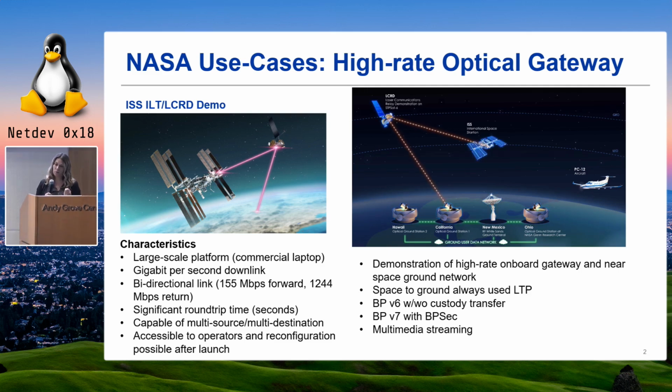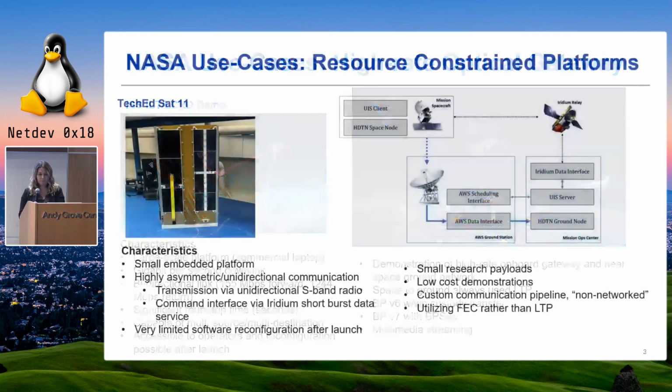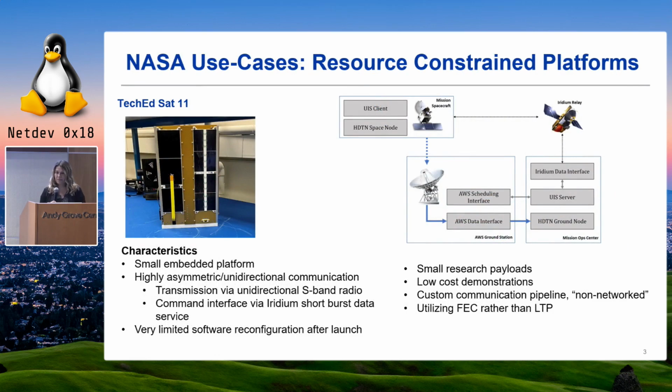We demonstrated an older version of bundle protocol, a newer version that also had security enabled, and we also demonstrated multimedia streaming. We also have another kind of opposite use case, which is a very small constrained platform. This is a CubeSat that we recently flew that has HDTN on it also. It is a small platform, and something unique about it is the way the radio link is.